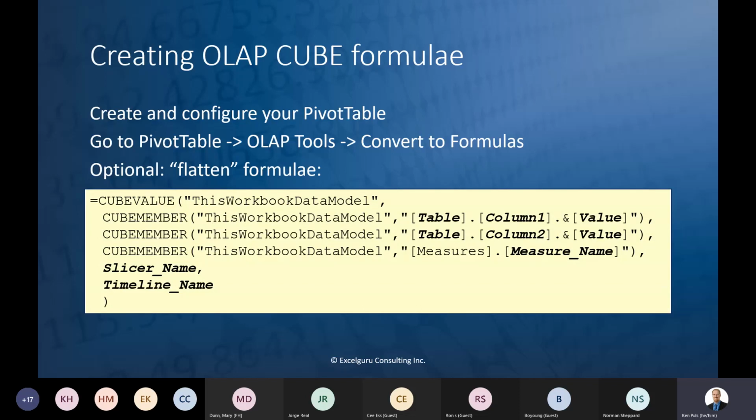This is generally the structure, although as Daniel says, you don't need to actually put in the entire cube value function. You can actually just put in the table, column one, and value components of it. Having said that, this is sort of the most robust way of explaining it, I guess. But I intend to shorten this slide down a little bit. The key things that I want you to recognize: every bolded and italicized value in this is variable. You fill this in with what you want to be there. Anything that is not bolded is not.